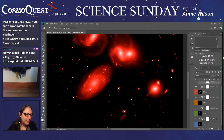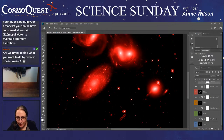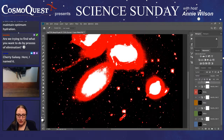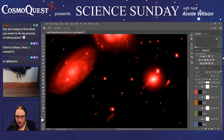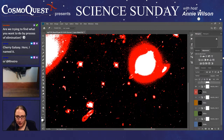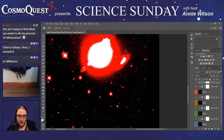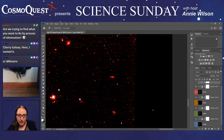There we go. Alright, so the black there is the same as the black. Our Astro asks, are we trying to find what you want to do by process of elimination? Kind of. I know I want the black part of the image to be the same as the black around the edge. So I'm just gonna zoom in.